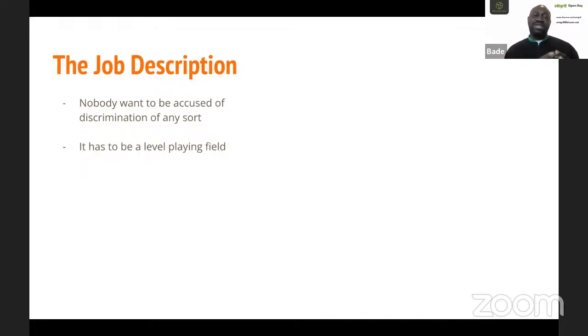And so the first thing that happens before that job is even published at all is that they actually work on the right job description. So yes, we know in some countries they just copy and paste, and they just copy and paste and all of that. The job description would describe exactly what it is that they are looking for the person to do.